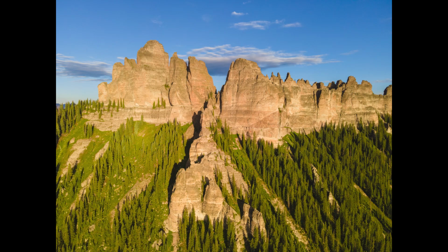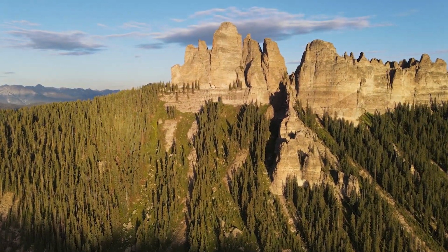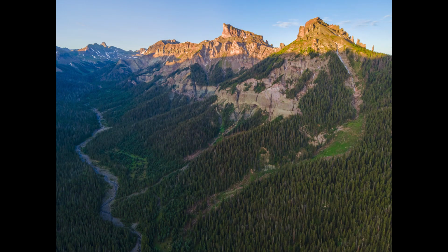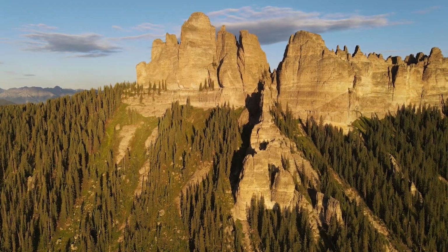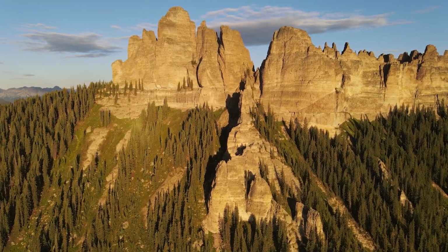And I gotta say, one of the most amazing things about owning a drone is just the unique vantage points that you can get. I'm used to seeing some of these types of vantage points as a crazy mountaineer hiker type guy, but the drone just opens up a whole new area of possibilities. And honestly, the compositions that you can get are somewhat endless.